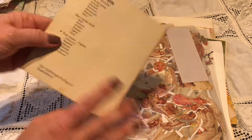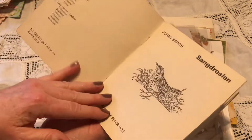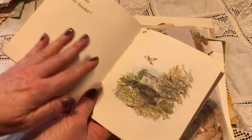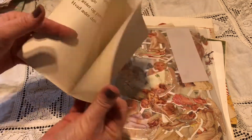Very old book, small. Does it have a date? I don't think it has a date, but it has pretty images of birds, and I love that it's text on one page and images on the next one.